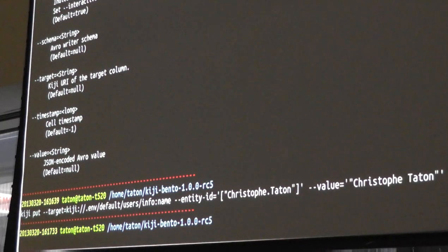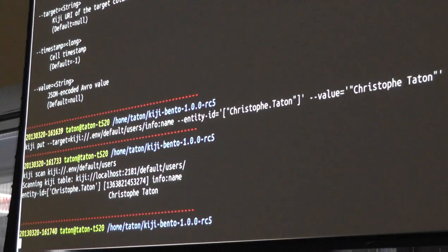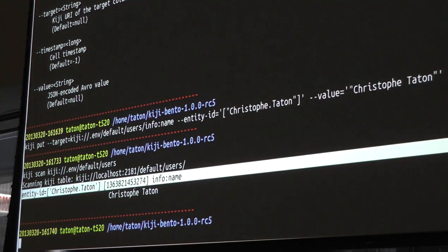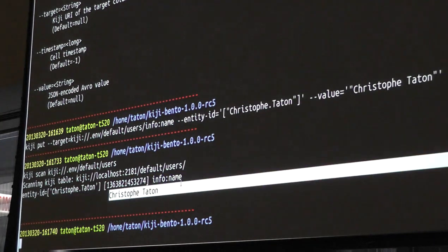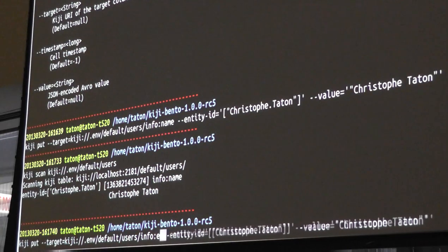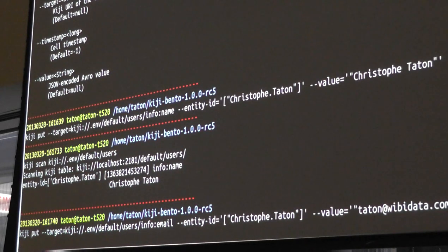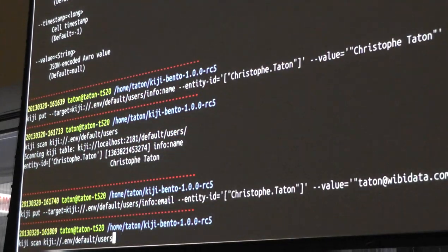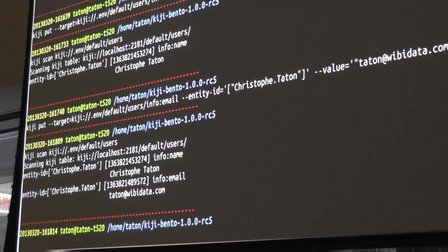So I just wrote one cell. If I scan back, I should be able to find that cell. Okay, so that's what I see here. In the entity ID named Christophe Taton, at that timestamp, I have one cell that's named info name, and the cell value is Christophe Taton. The same way I can write an email. Scan and I find my two cells.